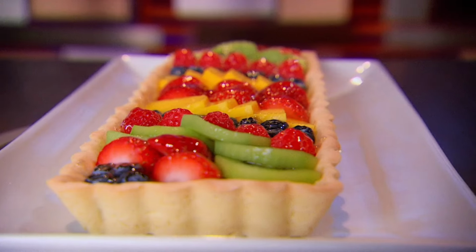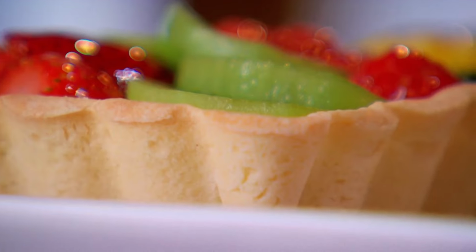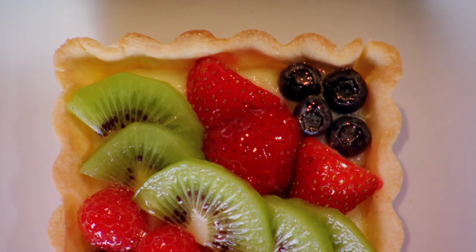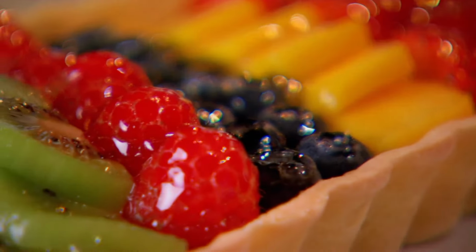First, the buttery pastry, which must be baked to a crisp and flaky golden brown. Secondly, a silky smooth layer of vanilla bean pastry cream, stirred to the perfect consistency. And to top it all off, a stunning arrangement of fresh fruit, all coated in a deliciously light apple glaze. The slightest misstep could end your MasterChef Canada journey.